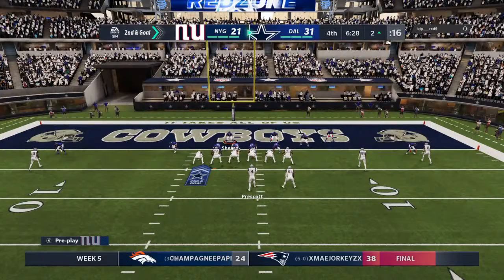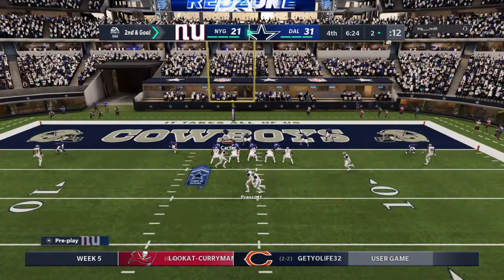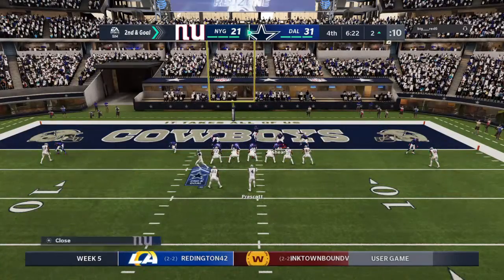What? We're going to 53. He's coming, he's coming, he's coming. We got double up, double up. Check 31, check 31.